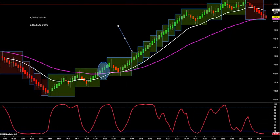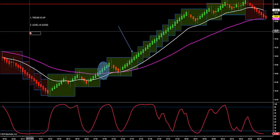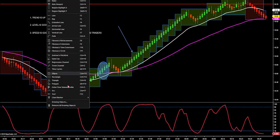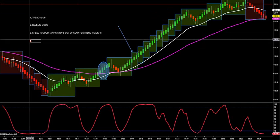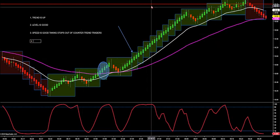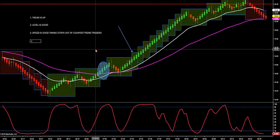So I got my trend. My level's good. My speed's now good in the market. So now we got speed in the market, which is good. Speed is good, taking stops out of counter trend traders. Now what do we want to do? We want to look for what? Full retracement. So now what we can do, it's a larger time frame. I look for my trend on the larger time frame. I look for my levels on the larger time frame. I look for my speed on the larger time frame. Now I can look for a full retracement.